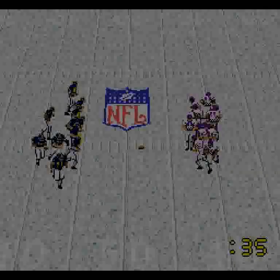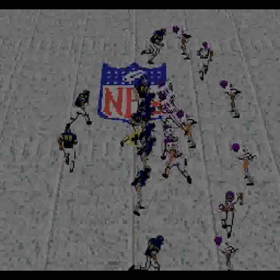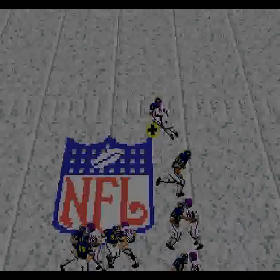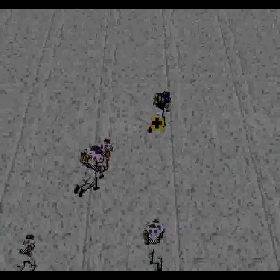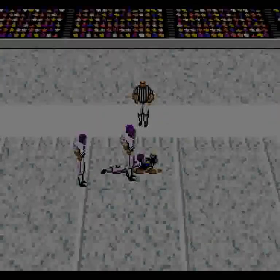First down. 10 yards to go. Red 42. Gives it to the fullback. Running wide. Big play. First down.